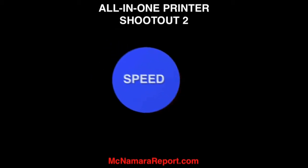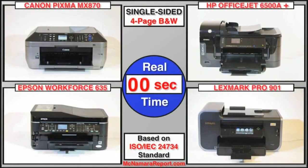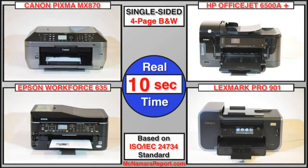The first performance test will show us which model is fastest at single-sided black and white printing. At the sound of that beep, all printers were sent the same 4-page document from the ISO 24734 standard, using comparable print quality settings and the same bright white plain paper.